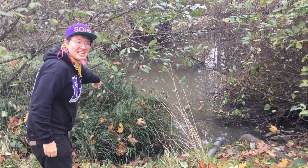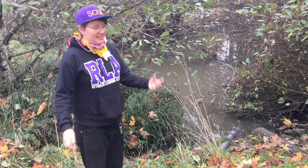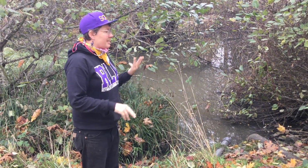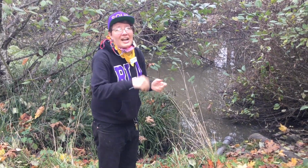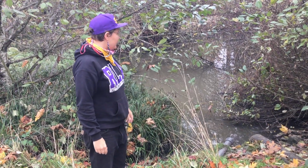One of those plants right down here is called a sedge. And you might just call it grass, but there's a little rule: sedges have edges, rushes are round, and grass is like blades. So anyway, slough sedge is hanging out all through here.